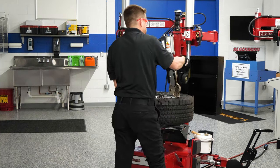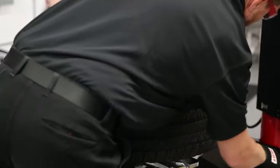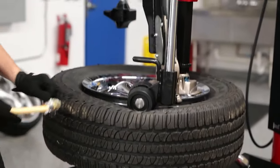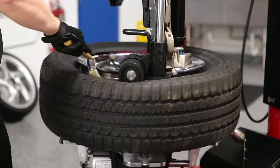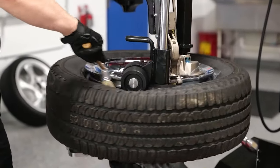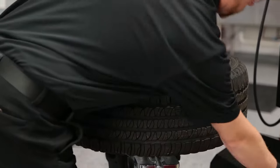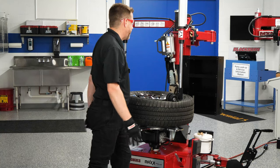Okay, and we'll do just like we did before. We'll bring our robo roller in. And I really like using the robo roller on the dismount of the top bead because it really allows me to get in there with my lube brush and really lubricate the top bead of this tire really well, which pays dividends when you're trying to change a really tough wheel and tire.